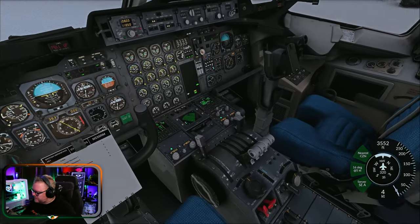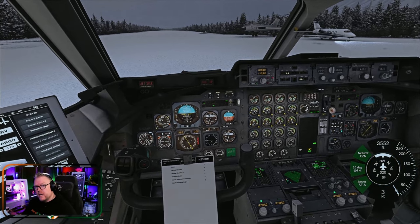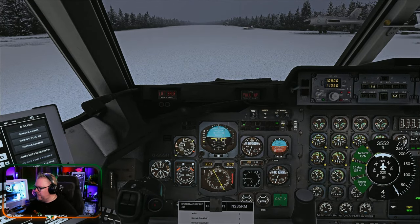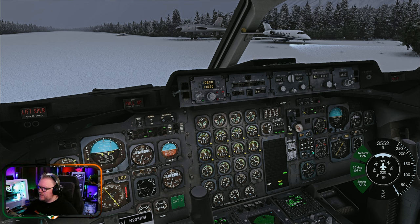Right, plane. This is going to be a short takeoff, but we need to make sure we don't make a mess of it. So my flight plan is in. The didgeridoo is put in. 140 and that. Yes, LNAV. Yes. We'll go heading mode just in case things go terribly wrong, right?